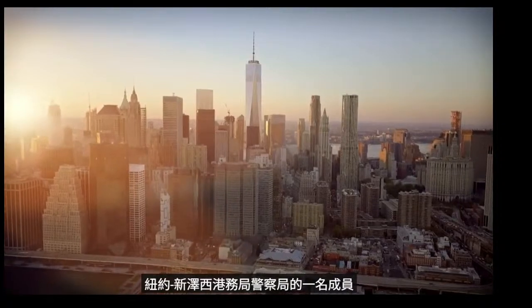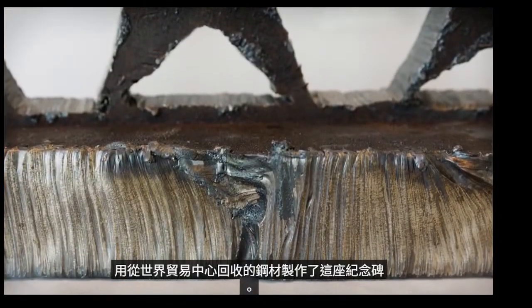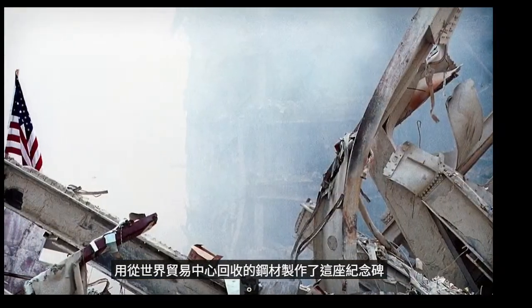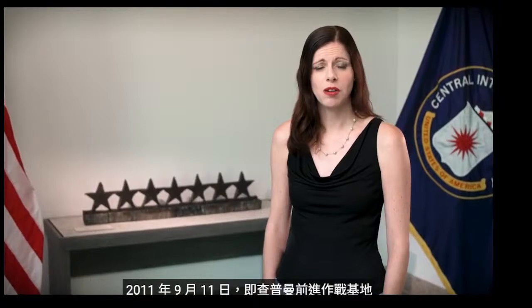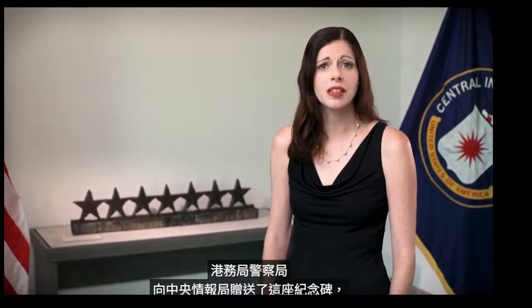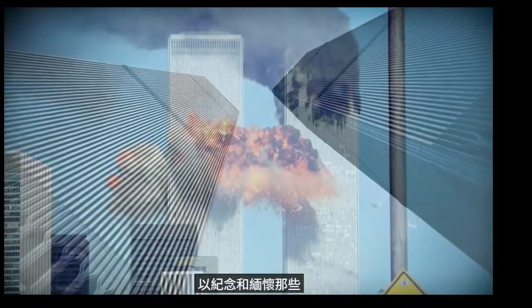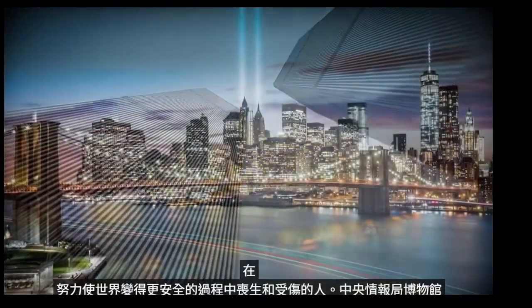A member of the New York, New Jersey Port Authority Police Department crafted this memorial from steel recovered from the World Trade Center. On September 11, 2011, almost 2 years after the attacks at Forward Operating Base Chapman, the Port Authority Police Department presented this memorial to the CIA in honor and remembrance of those who lost their lives and for those who were wounded while trying to make the world a safer place.